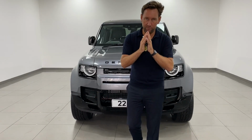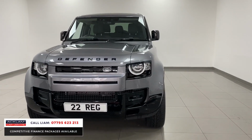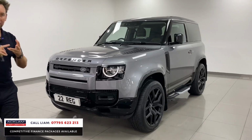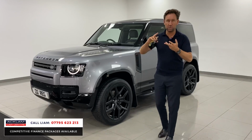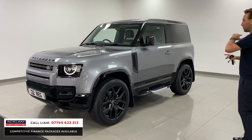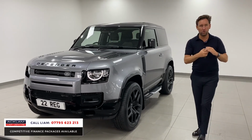If you're in the market for a Defender 90, this car for a 22 plate is the best priced car in the UK. On top of that, it's the spec. So the car's an X-Dynamic, so you've got that beautiful black styling. It's got 22-inch wheels, it's got a sliding sunroof. It looks fantastic. It's got side steps, mud flaps, spare wheel cover, beautiful two-tone interior.